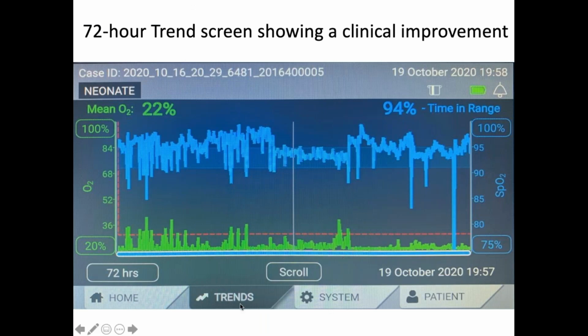You can trend the time value from 4, 8, 12, 24, or 72 hours. What I'm showing you on this screen is a 72-hour trend screen. And I'd like to suggest that if you look from left to right on here, this baby is gradually improving. So for this 24 hours, there's quite a lot of activity of the OAM. The middle 24 hours, the baby is calming down a bit, and this period, the baby is very much improved. This looks to me like a change in saturation probe rather than a significant desaturation, because the OAM would have responded with oxygen delivery. So over time, you can see a baby improving.